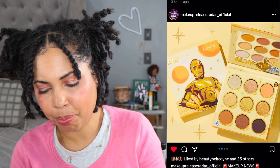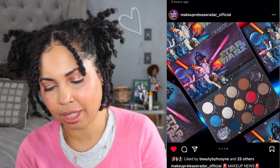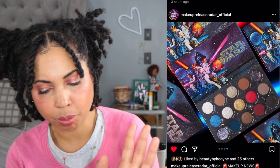So this is pretty though. It is. But it would be me just getting it to go with my Choiled palette. I don't know, maybe eventually, but right now, this is not something that I need. I'm just gonna move on.